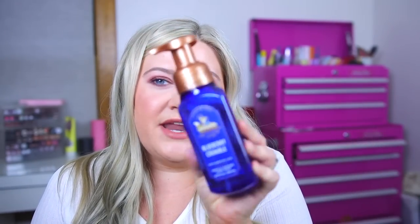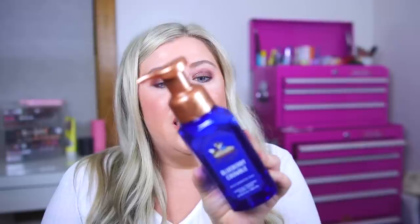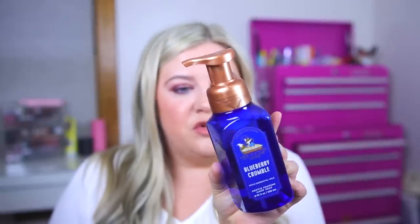This is amazing. Okay, and then I also got in the foaming, I had to get the blueberry crumble. I've been wanting this one. I have it in the hand sanitizer, and I really love it. It has notes of fresh blueberries, brown sugar glaze, and a dash of cinnamon. So yummy. It smells like the blueberry pie candle. So good. And then I also got Winter. I don't think I've ever had this in a soap. Maybe I have, but they also have like Sweater Weather, Marshmallow Fireside, all of my favorites. So I had to get the Winter one because this is just like classic Christmas tree scent.